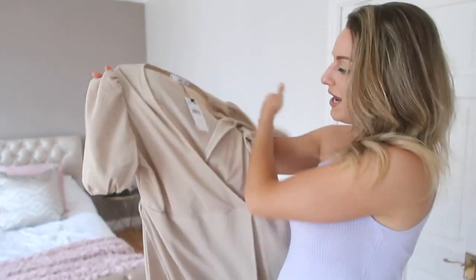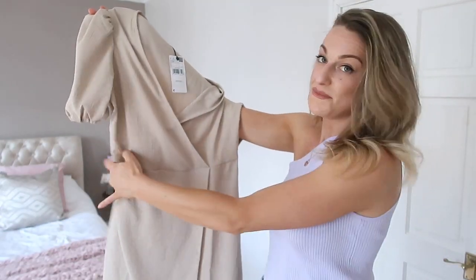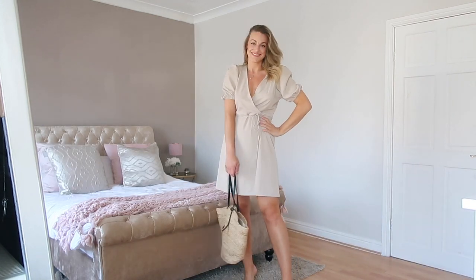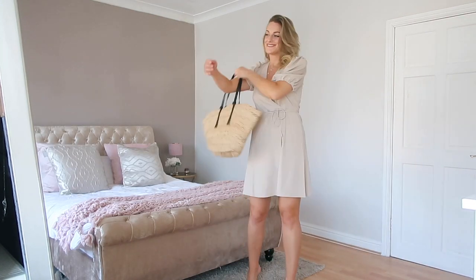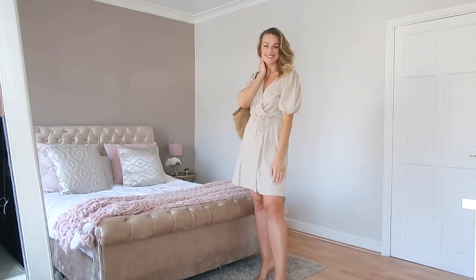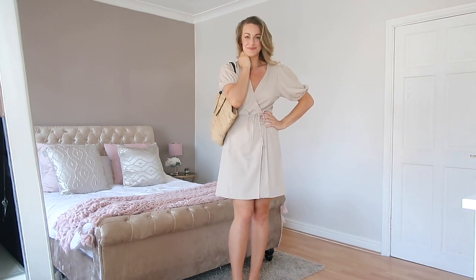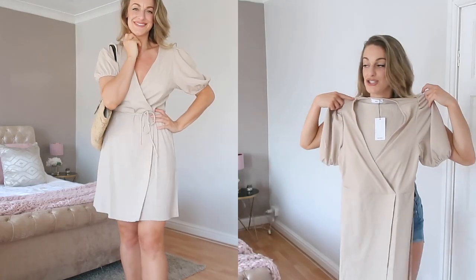This one I got in a large, which was a 12 again, but this one was a little bit big around the waist, but luckily it had the tie, which held it in, so you couldn't really notice. So if you wanted it to be a little bit comfier, go for your size. If you wanted it to fit you properly, perhaps go down a size on that one. Like I said, it was a bit big on the waist. But I really like this, just very super plain, chilled.